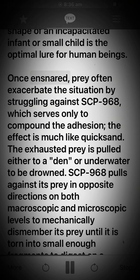Once ensnared, prey often exacerbate the situation by struggling against SCP-968, which serves only to compound the adhesion. The effect is much like quicksand. The exhausted prey is pulled either to a den or underwater to be drowned.